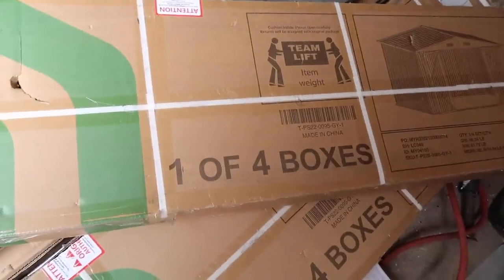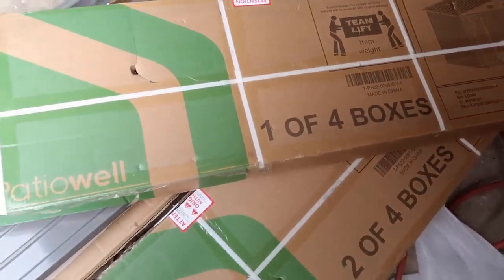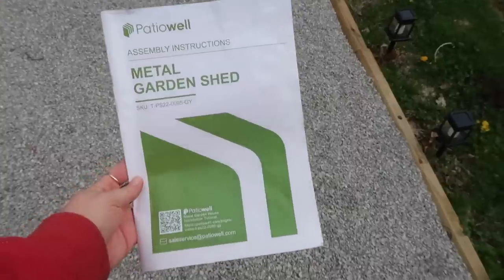Our shed came in four different boxes, but I'm sure it depends on the size of building that you purchase.